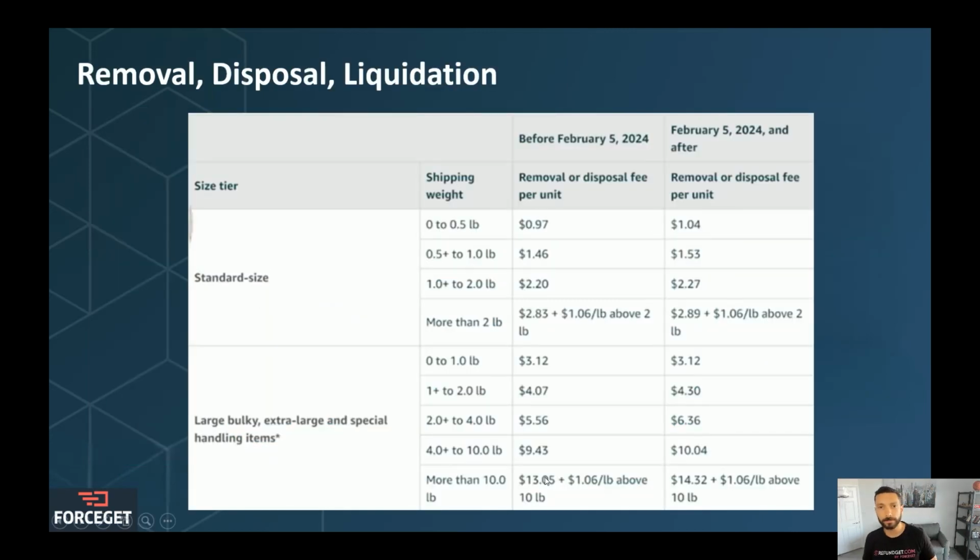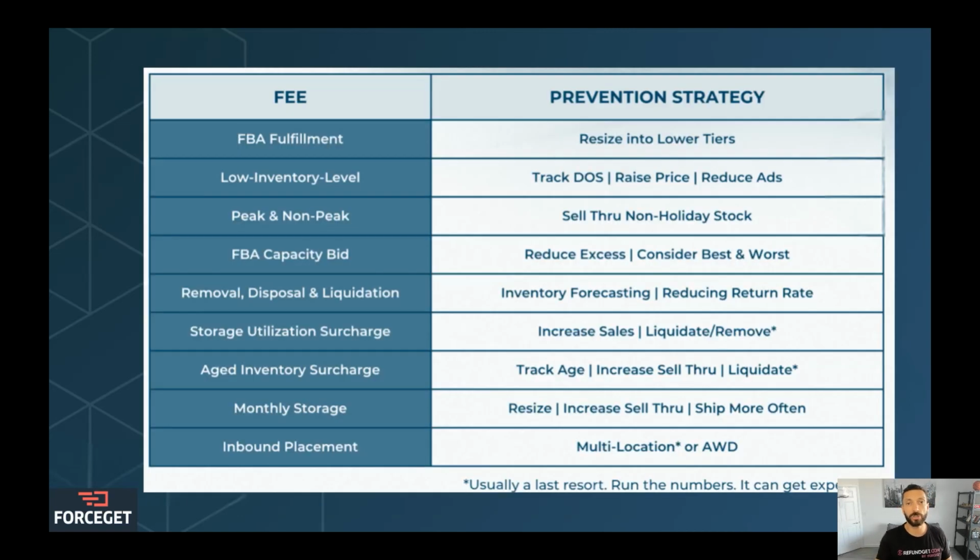Amazon has also increased some of the fees, such as removal, disposal, and liquidation, because in some circumstances it definitely makes more sense for you to dispose of the product. Basically, you should be removing the product or liquidating the products, and Amazon is saying, hey, we can do this job, but we're going to charge you extra money.